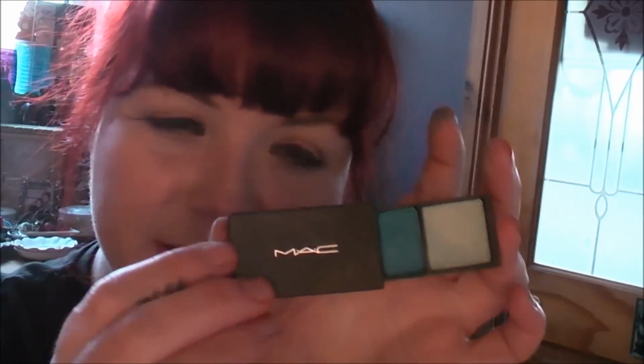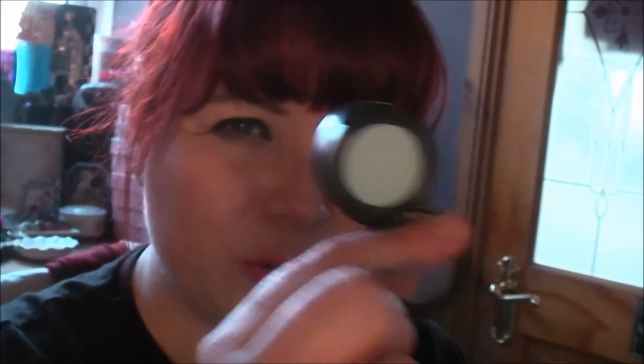Really, really love these colours, and I just love the little idea, the little concept that it's in this little box. I got an eyeshadow, and I think this one was £9, which is really good because it's not a colour that's available, and I think these are around £12 now. I'm not entirely sure. I know that a single Pro Pan is £10 now, so this was £9, which was a really good deal. So this one is Aqua.